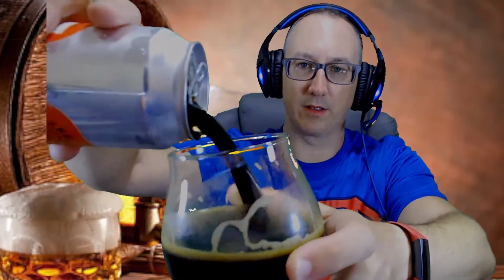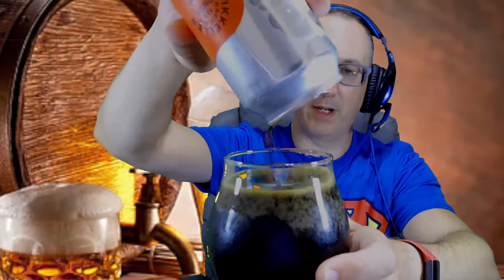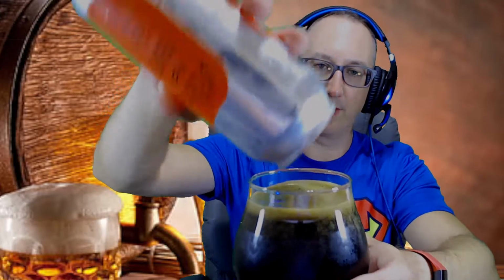By the way, I didn't do the appearance, but it's a deep, deep brown, and this is one of those beers where the foam is brown. Let me see if I can. You can see coming out of the can there, deep, deep brown, and very, very dark foam. I think I've seen darker, but that's definitely one of the darker heads that you're gonna see.